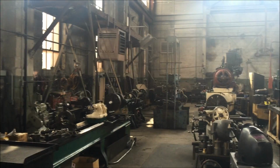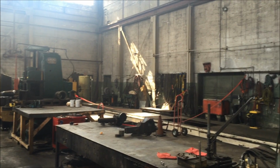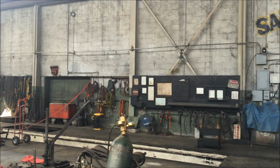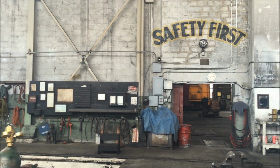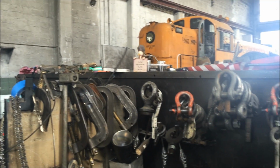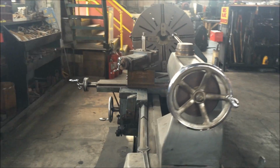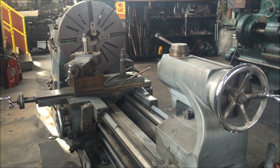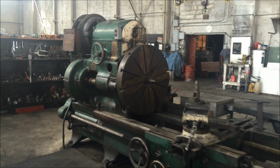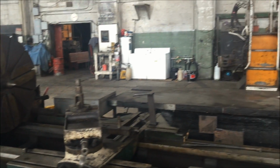Now this is an active machine shop working on these Baldwin locomotives that are over 100 years old. Look at this equipment.